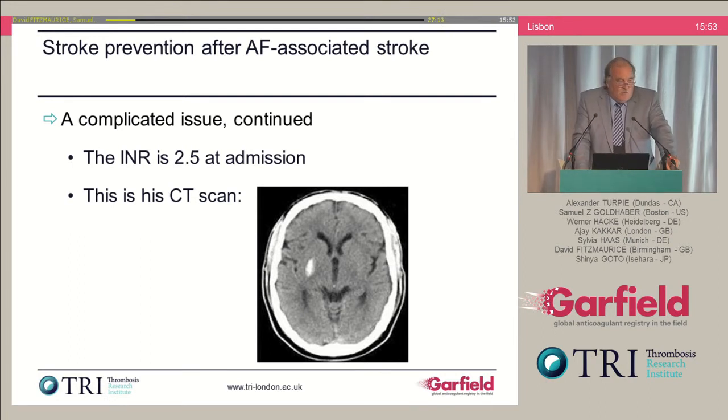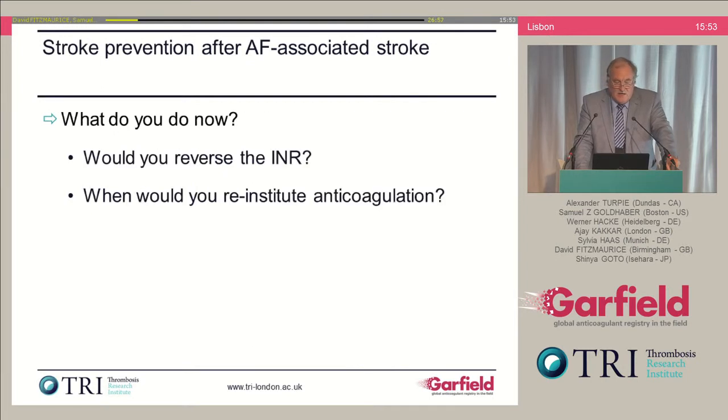So here we go. This is an acute stroke patient. He had already an ischemic stroke. Now he has a hemorrhagic stroke. His anticoagulation was in the range that we wanted him to be. And here is my question to you. How do we deal with this patient?